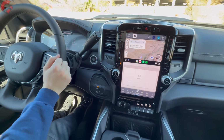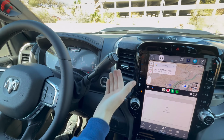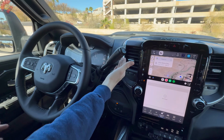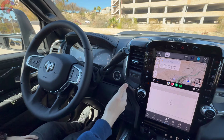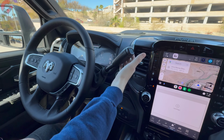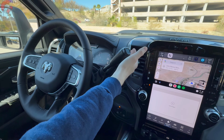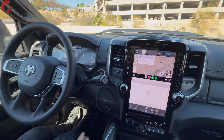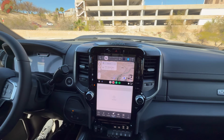Now, one of the things Ram says is back by popular demand is the column shift. So this is now standard on all trim levels, absolutely every single trim level. No more rotary knob. Apparently the heavy duty truck customers did not like the rotary, and now we're back to the column shift. So just pull down for drive, head on up into reverse.